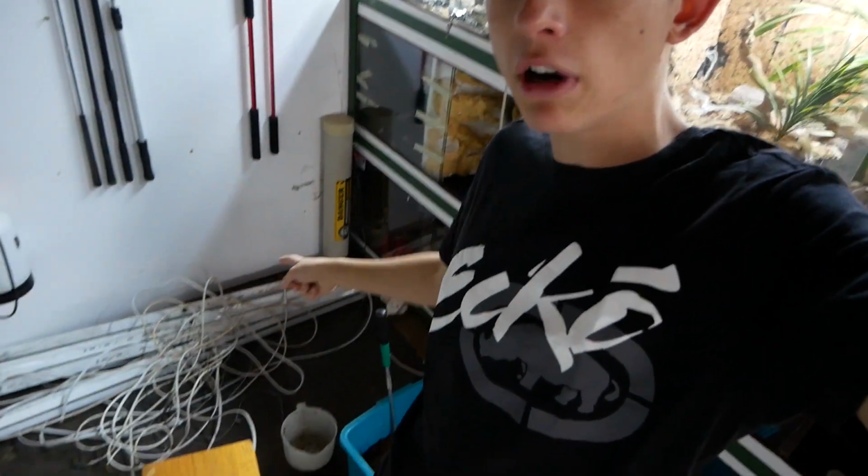Cages are all doing nice, and right on the floor there you can see I've got a lot of cables, a lot of lighting, because now it is super dark in here and I need to put some lights up because otherwise you're not going to be able to see me or the snakes, which sucks.